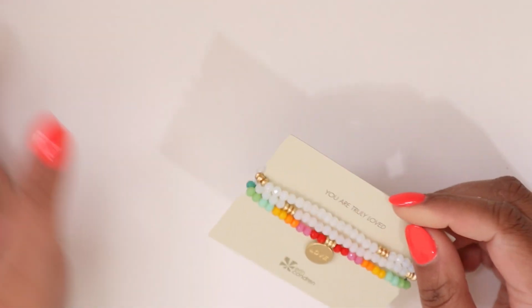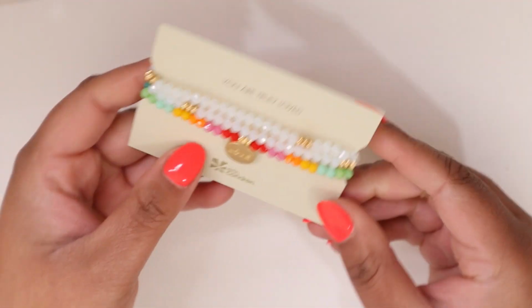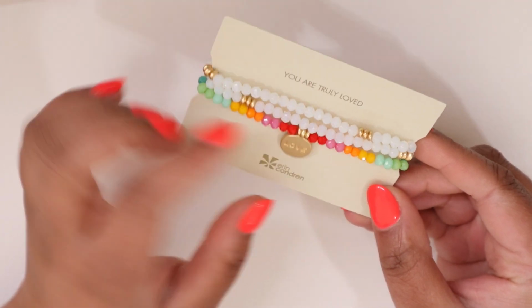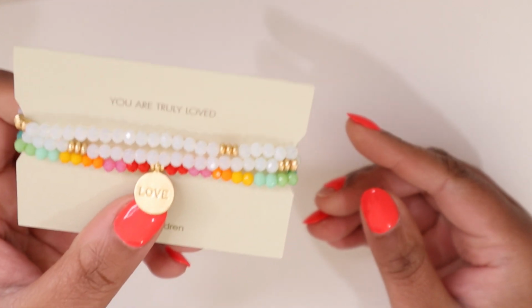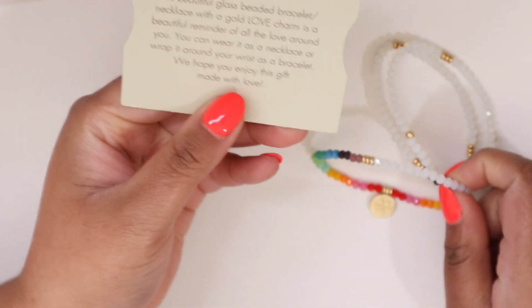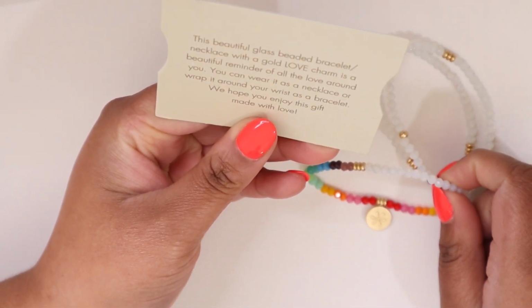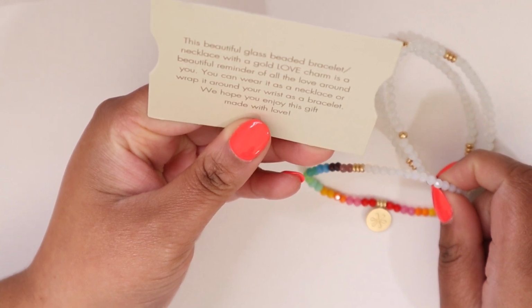This next accessory is a beautiful option for teacher appreciation gifts, or if you are a teacher, a gift to give your para, classroom aides, or teacher helpers. There are two different options for this gift, and I have here the Love is Golden stackable bracelets. This beautiful item has a gold pendant that says love on it. It comes wrapped around this card that gives some information to remind teachers that they are loved, their work is appreciated, and deeply respected. This item can be worn as a bracelet or as a necklace.